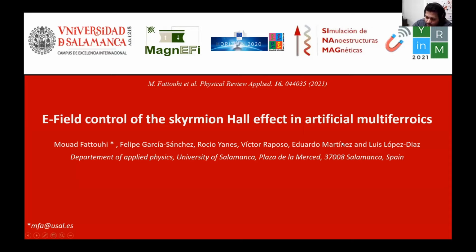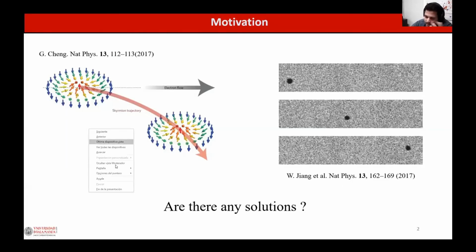Let me first start by exposing the motivations of our work. As you know, skyrmions are nanoscale topological structures drivable using many methods. Regardless of the driving force, a skyrmion exhibits a tilted trajectory from the principal trajectory imposed by the driving force, and this is due in principle to the precessional nature of the magnetization dynamics, yielding a gyrotropic force pushing the skyrmion far away from the principal trajectory.